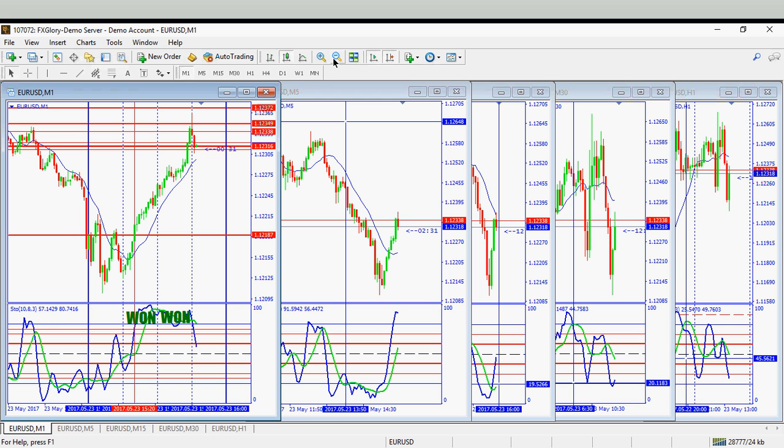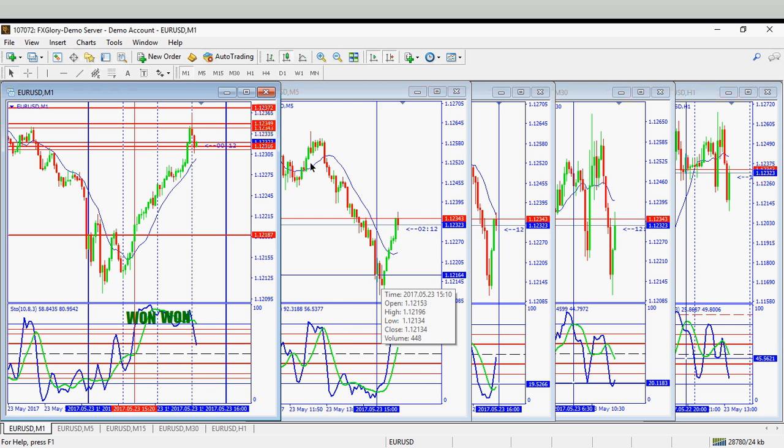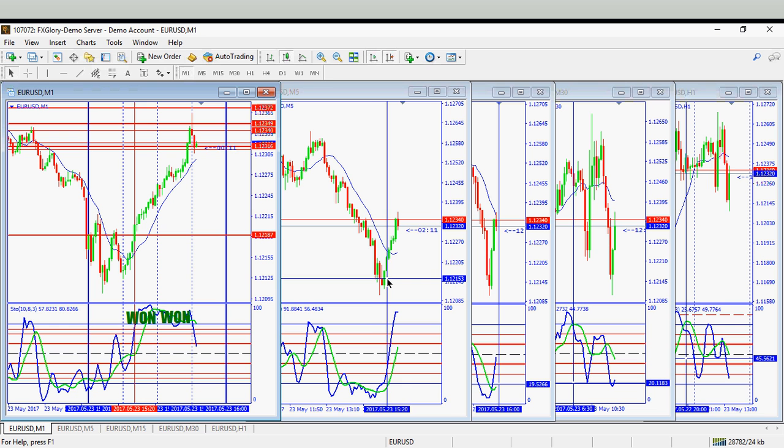And real quick, something that I had noticed that I've been doing that might help you is I would buy the top and I would sell the bottom. So like down here, after it had made all of this move to the downside, I would sell it.